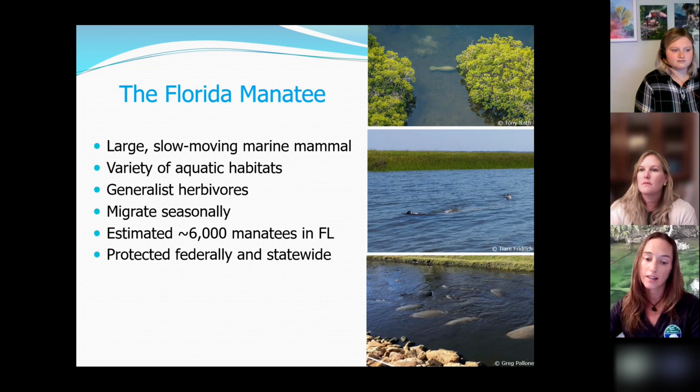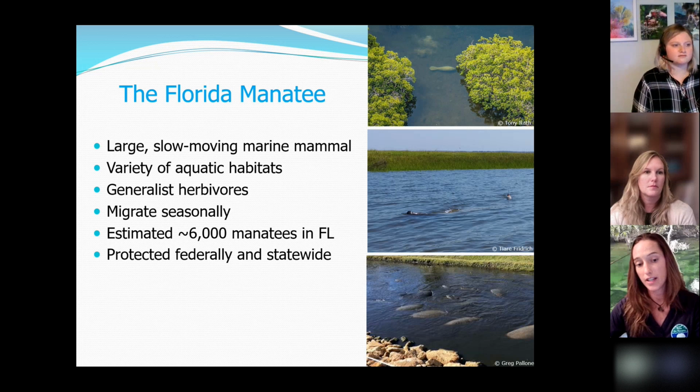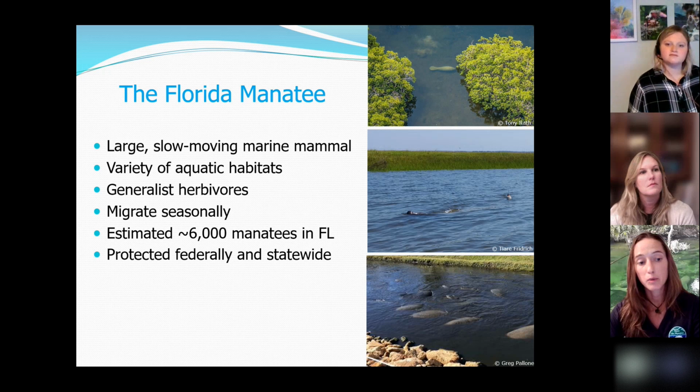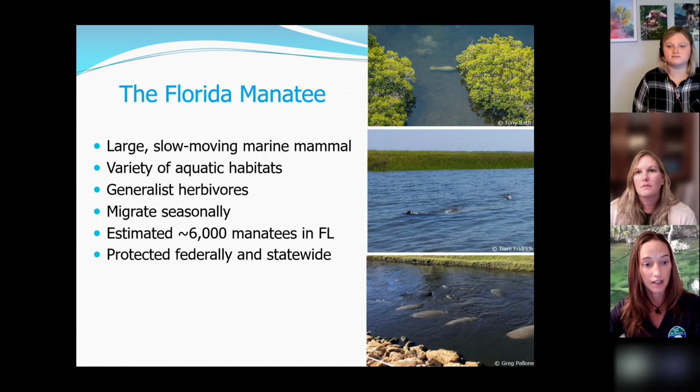Right now, we're actually right at the beginning of their winter migration, where the manatees are moving back to their warm water sites. While in the summertime, we really see manatees more dispersed around Florida, as well as in neighboring states, such as Alabama, Louisiana, or up the East Coast in Georgia and the Carolinas. In the wintertime, they really come back to Florida because that's where the warm water is.